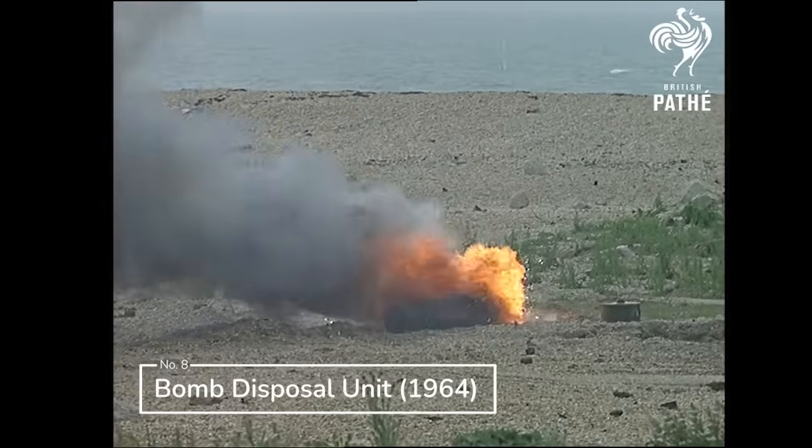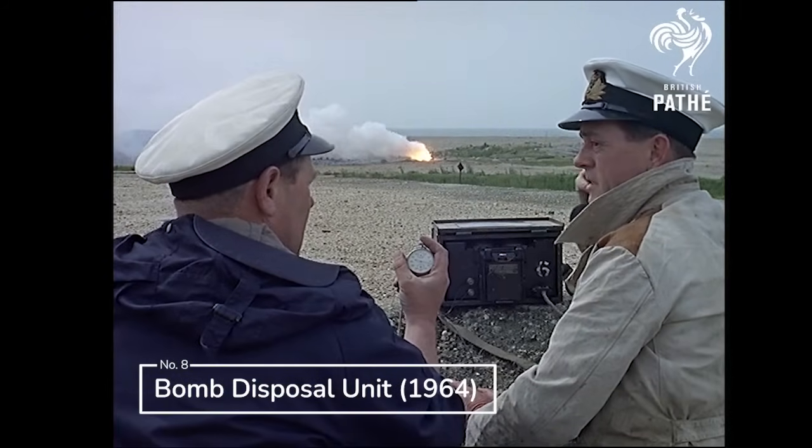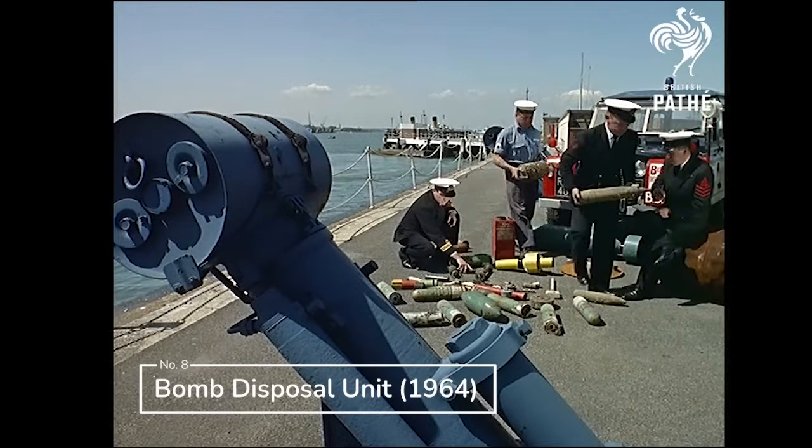Don't think that Britain is surrounded by these menacing objects, but it is a fact that a strange assortment of sinister canisters are frequently peeping through the sand. They've even got a collection back at the Portsmouth headquarters, which would make any beachcomber feel more than a little apprehensive.